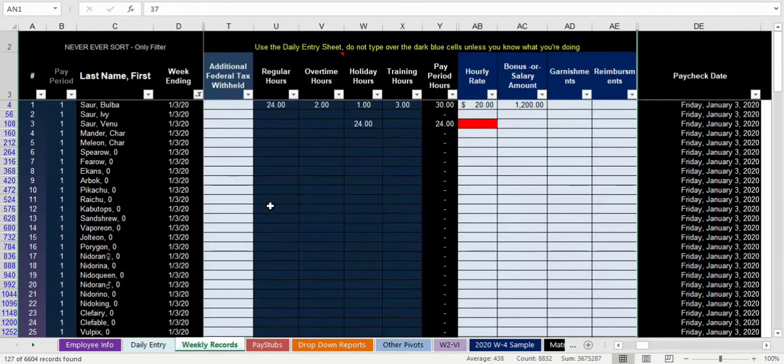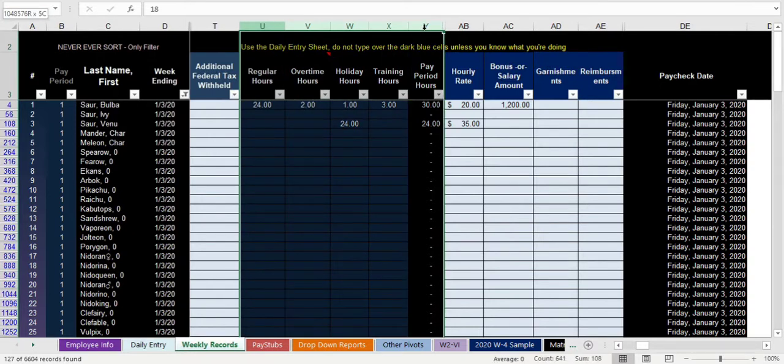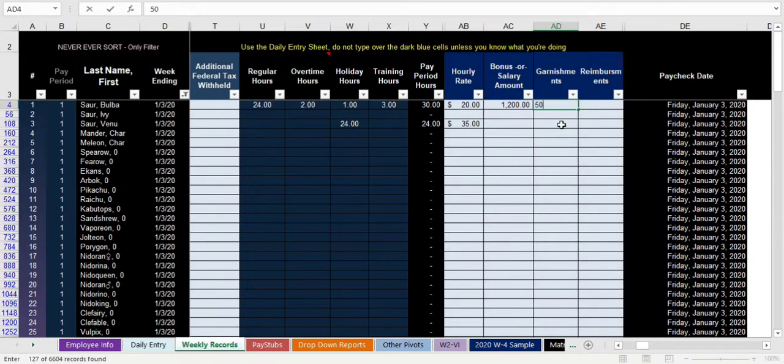And you're left with this, which is a whole lot easier to see and to enter in. For example, what this is telling you is that there's a red spot here because somebody has hours for a pay period and they don't have an hourly rate listed. So you just look at what all these things are called. These dark cells are formulas and the light blue cells are areas where you can enter things in. Maybe there's a garnishment, maybe there's a reimbursement or something. You can put those in there.